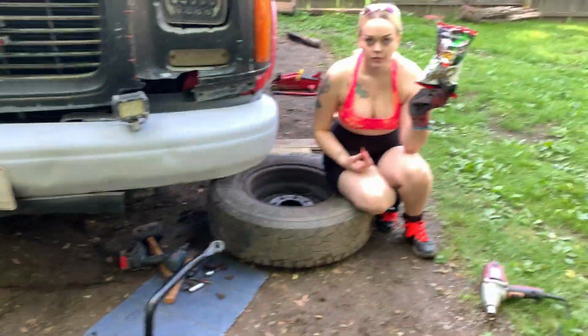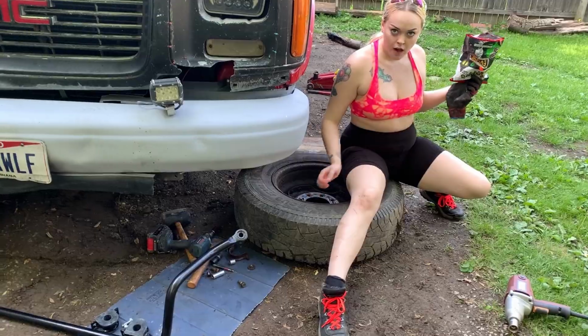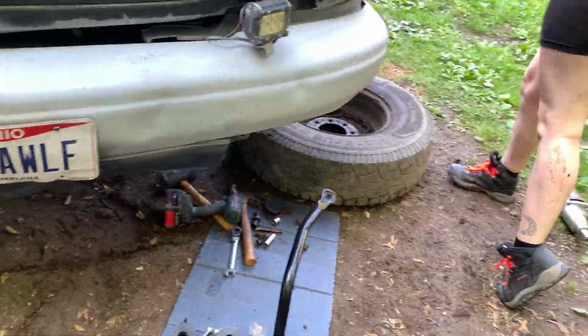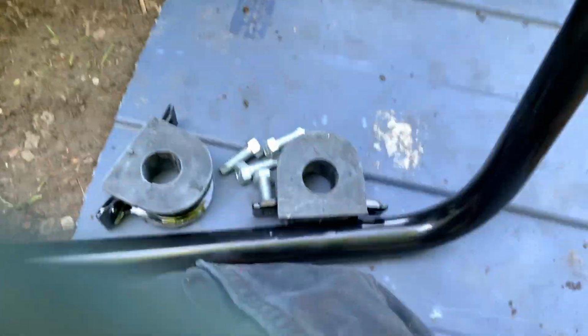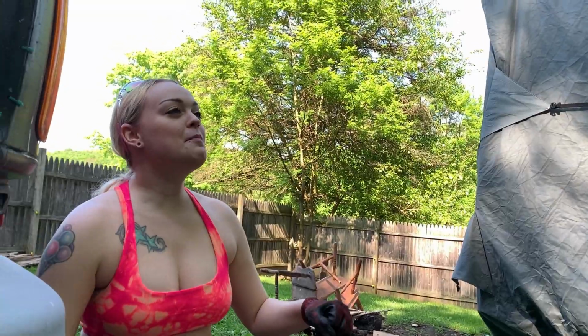All right, Goth Mechanics episode number, I don't even know anymore. Look how dirty I am. I'm a dirty girl. Today I'm gonna show you how to change some bars. Yeah! Change bars on cars. I'm excited, yeah!